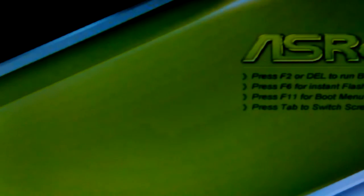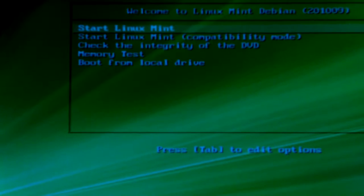Okay, I chose to try mate, not mate, the green one, Mint. Mate's the desktop. Okay, this is Linux Mint, and it's Linux Mint Debian, not the standard one on Ubuntu. I don't like Ubuntu. I like Debian, which Ubuntu is built on.